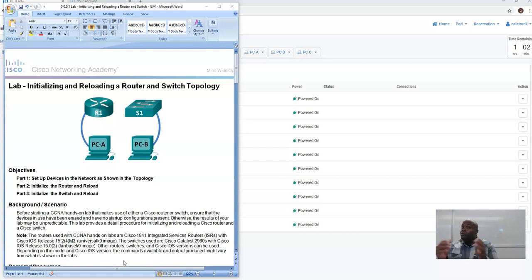Even if it's a new router, you don't want to take a new router and then automatically put it what we call in service. You don't want to do that. And if it's an old router, you definitely don't want to put it in service because it may already have a configuration on it, or old configuration. Now, mind you, when I say old router or old switch, I'm talking about something that's already been used, not something old in age, okay?